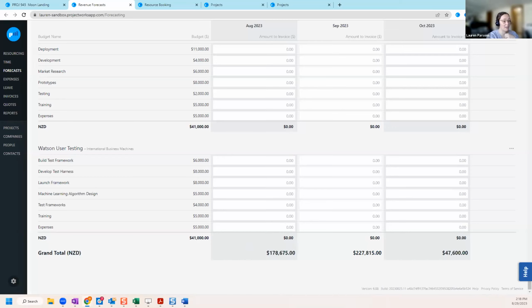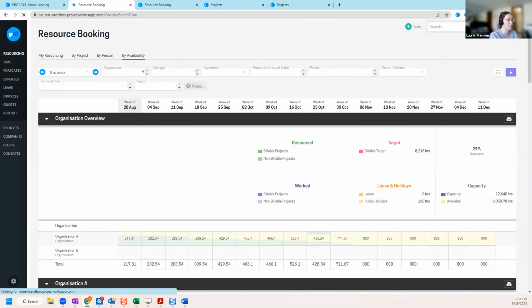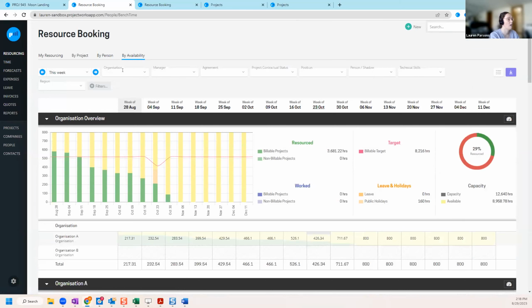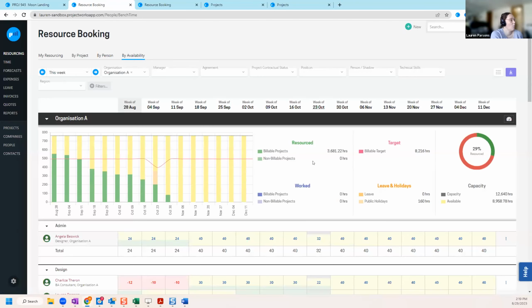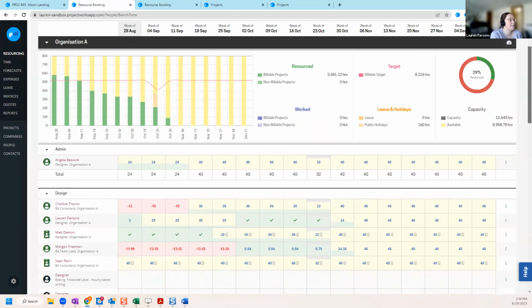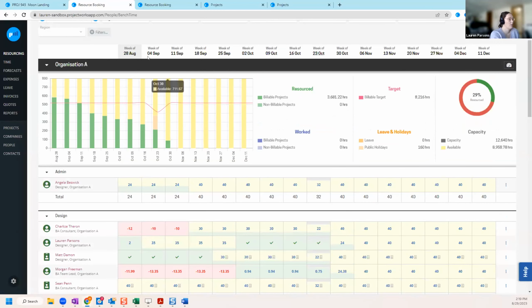From here, we will just touch on capacity planning. So we have lots of different views for resourcing people onto projects. Now, if I go to the resourcing by availability screen, again, lots of filters at the top, and I'm just going to narrow down to one organization in my company, and I'll walk you through what this screen shows. So this is a really high level overview of the capacity of your company or of your client's company. Now it is at a weekly view here.